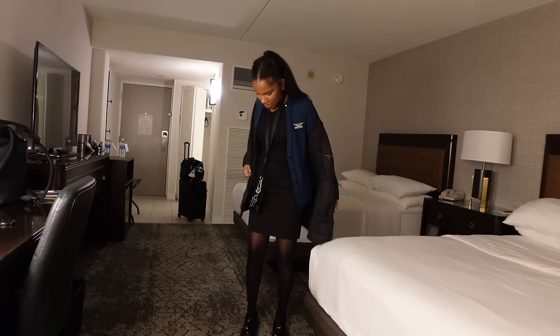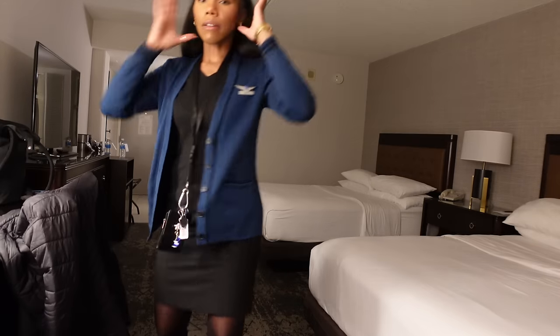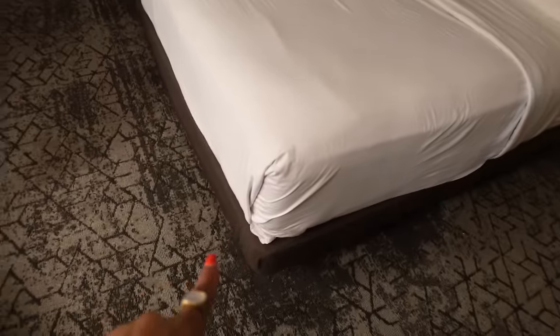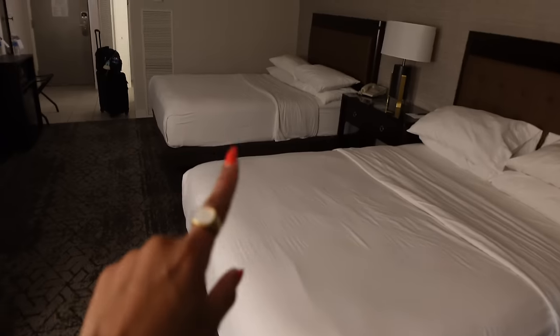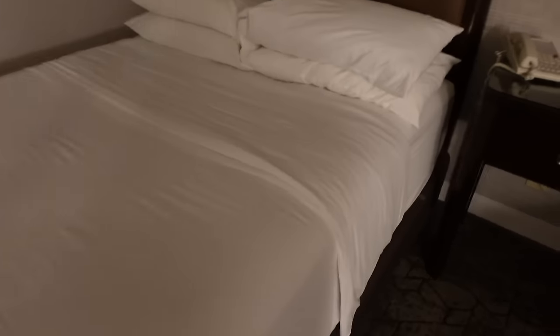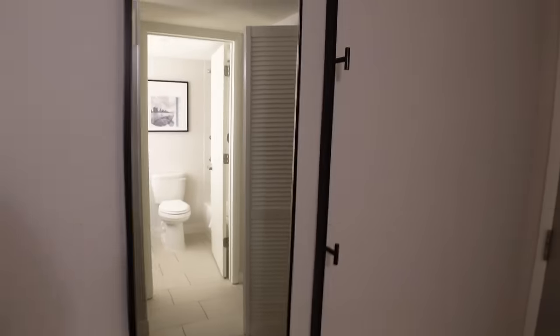Oh my gosh, my Lancer, honey. All right, here's a quick room tour, guys. I hate when the sheets look frumpy. Like, what is this? Call me bougie if you want to, but no, I don't like it. Like, why does it look used, you know? Anyway. Here's the room. We got a fridge. I pulled out my luggage rack.